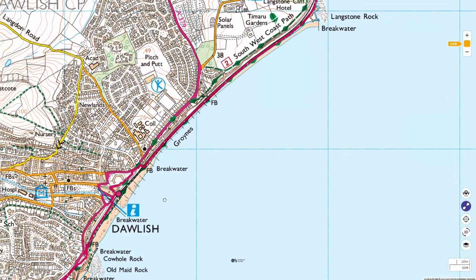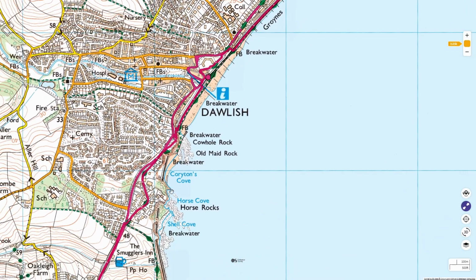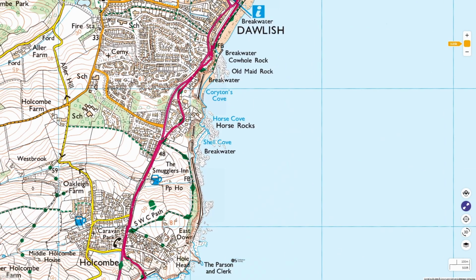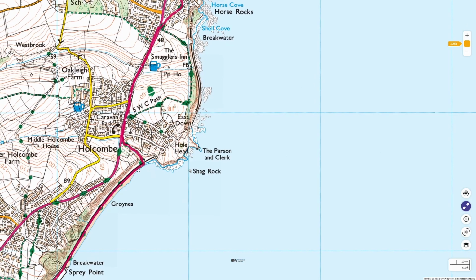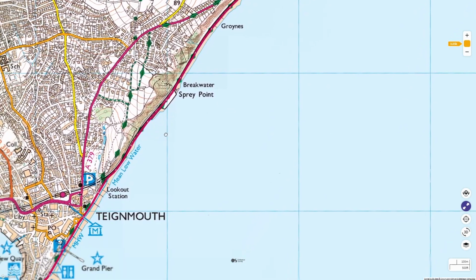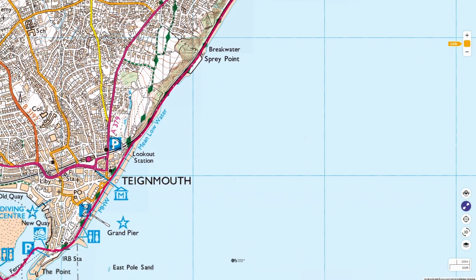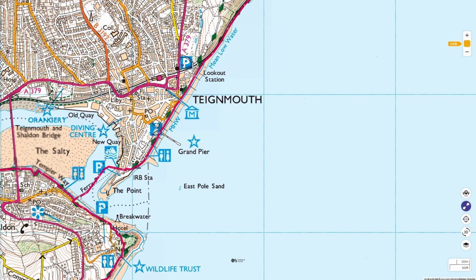Came down through Dawlish, didn't really stop here, continued upwards and then over the cliffs and through Holcombe, back down onto the seafront, and you're going along by the railway and breakwater, and before long you head into Teignmouth, nice little town. There's a ferry over the river onto the other side. On the way across, a lady from Australia started talking to me.